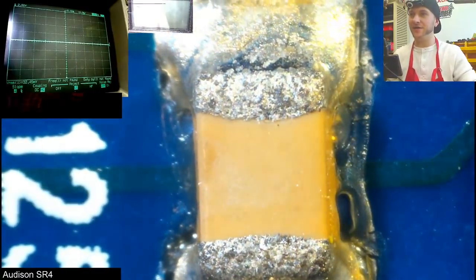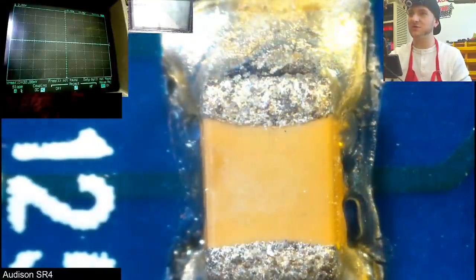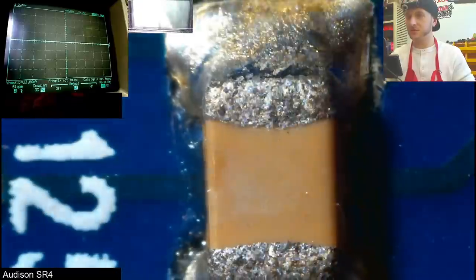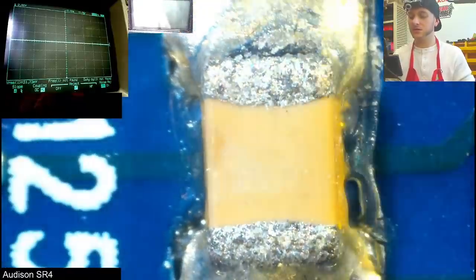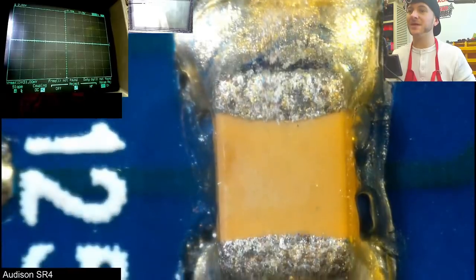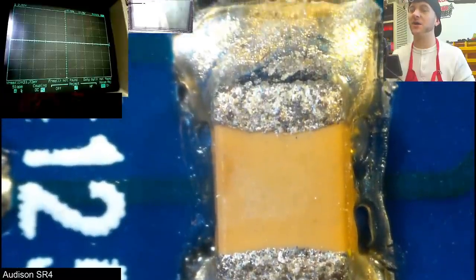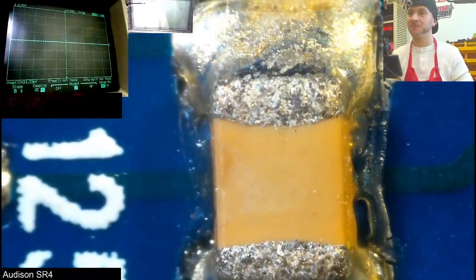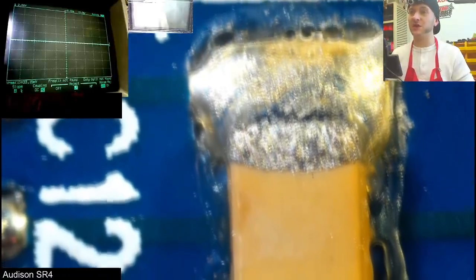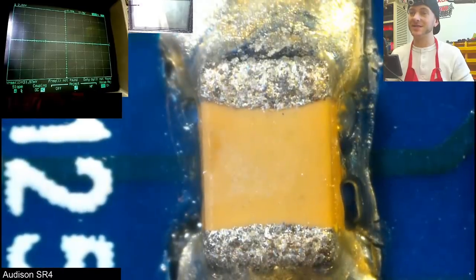Ah, now that doesn't look too good, does it? Don't know about you, but that looks pretty cracked to me. Now I'm just going to flex the board ever so slightly. Yeah, that solder joint looks pretty cracked to me. So what will be happening is that solder joint will either be going almost open or incredibly high resistance, which will be changing the capacitive load across pins 5 and 6, which will be changing the oscillation frequency of this chip. So that's the capacitor.